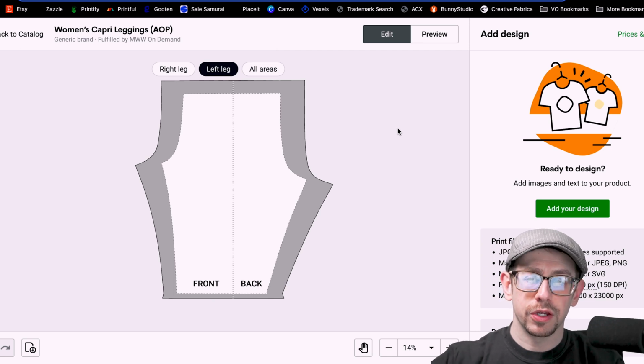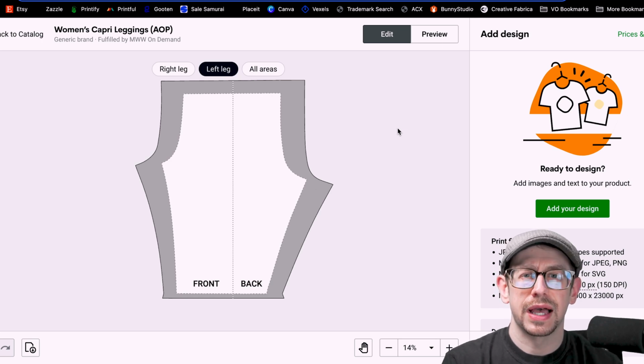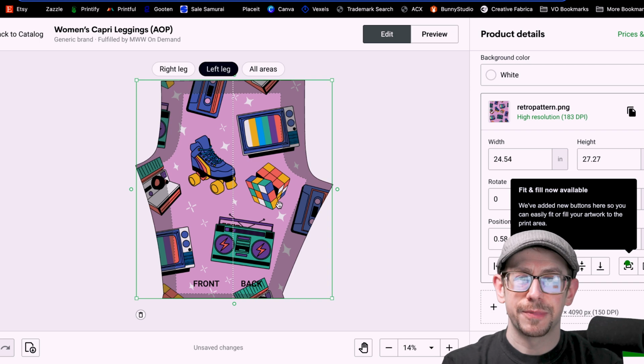You want to make sure that it goes outside of the safe area into the bleed area, just in case, so your design doesn't get cut off. And then the only thing with leggings really to be aware of is just how the two sides line up. For example, if I just use this sort of 80s, 90s pattern that I put on one of the drawstring bags that we looked at in our back to school video recently, this has very specific graphics in the pattern.